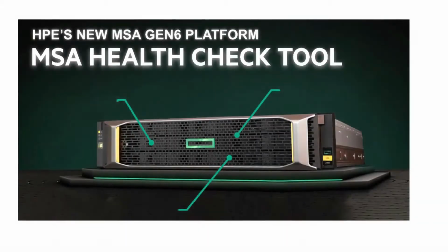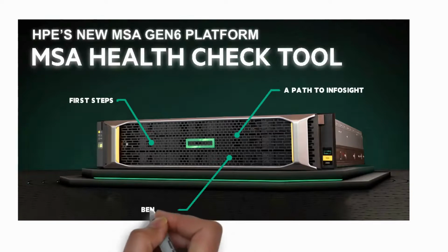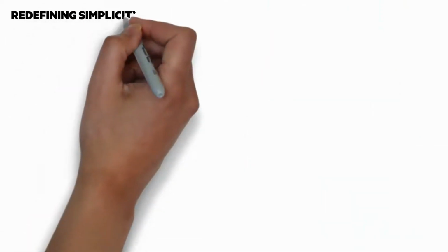The MSA Health Check tool is something we introduced in the last year. Check out my ATSB podcast number 275. Onboard analytics inside the MSA Gen 6 and Health Check uses that data for cloud-based analytics. It's a path to HPE InfoSight. It plumbs MSA infrastructure using best practices from InfoSight. And the benefits? Alerts, firmware issues, and best practices violations, which are 76% of support calls, are caught and will improve availability and uptime.